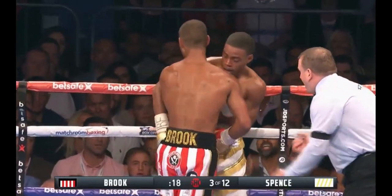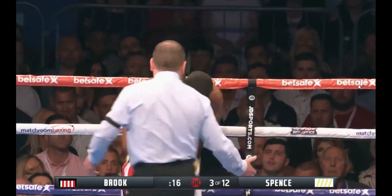Tapping him to the body, trying to set up a shot, but his left arm is kind of tied up right there.